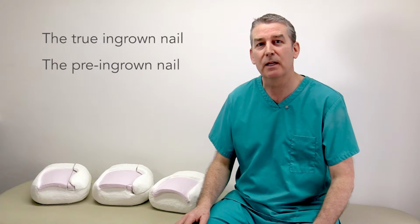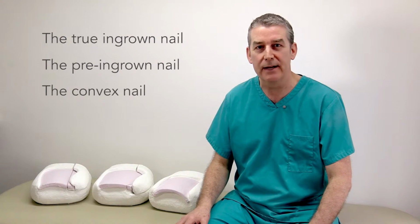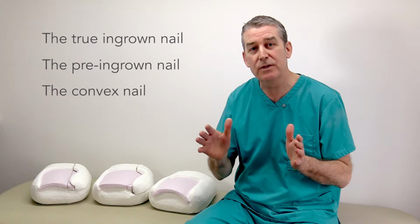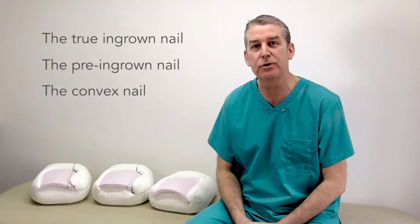The way to deal with an ingrown nail depends on the severity of the condition, but the treatment offered falls broadly into three categories. The true ingrown nail, as I just mentioned, requiring surgery so that it doesn't grow back, and we'll come to that in a minute or two. The pre-ingrown nail that can be managed with careful cutting and advice, and the convex nail that presses into the skin grooves either side of the nail that needs bracing, much like a dental brace is used to help straighten teeth. Let's consider this one first, and I'll explain what can be done about it.